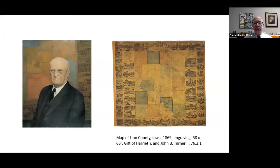And here is a depiction of both the painting and the map, which we own, which is not on view currently. It was gifted to us by the Turner family. Both works were. And you can see that Grant Wood has positioned John B. Turner in front of the land that he lives in, the space in which he lives. You can see just to the left of his head, it's hard to make out in the slide, but you can make it out in the painting, a representation of Cedar Rapids and Kingston on either side of the Cedar River.